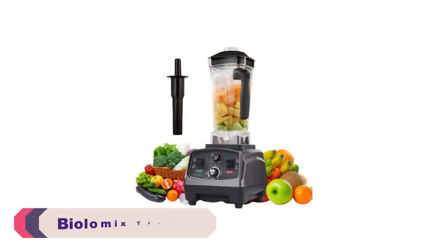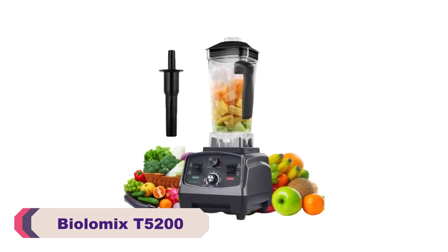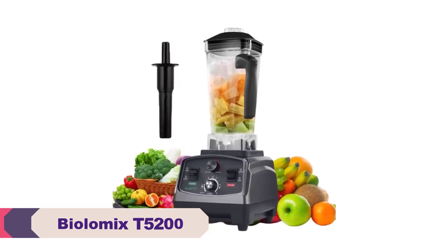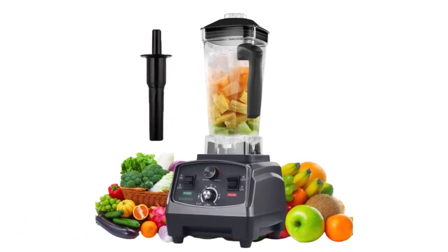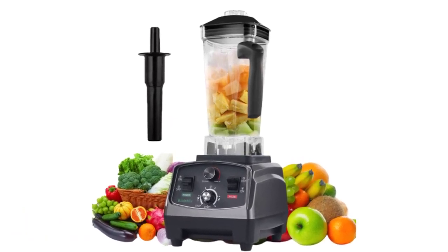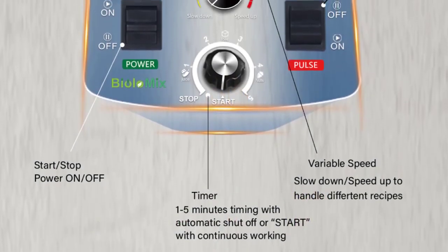Number 3. Biolomix T5200 Blender Machine. I recently purchased the Biolomix T5200 Blender Machine, and I must say, it has exceeded my expectations in many ways. This powerful blender has quickly become an indispensable appliance in my kitchen, making my daily food preparation tasks a breeze.